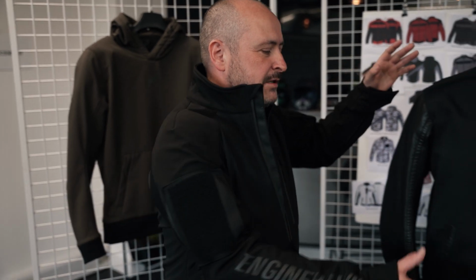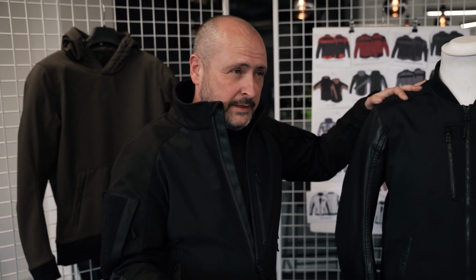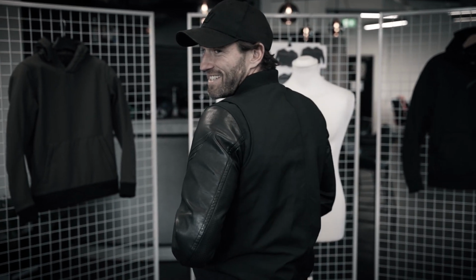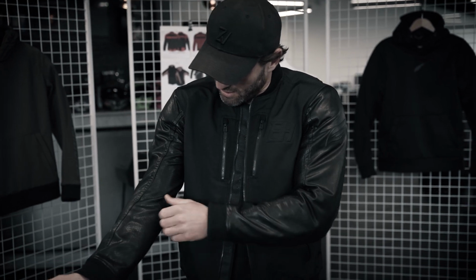And if you want to see what this bad boy looks like on an actual body, and a very fit body at that, we've actually had Jay Morton in today, and he's been trying on the kit. So check out these pictures of him. Big enough for a talker rack. Yeah, easy. This is an extra large, yeah? Extra medium. What do you think of the fit? Really nice. Nice and relaxed. Nice and loose. This stuff's good, isn't it?